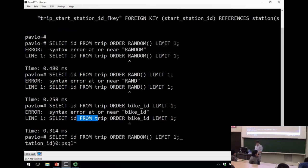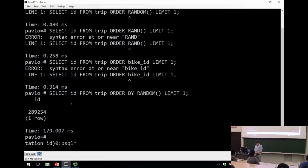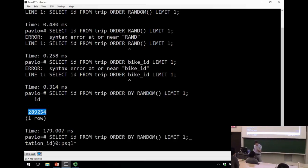Oh, I'm an idiot, sorry. I'm using by. There you go. All right, so basically what I'm doing here is it'll assign a random value to every single tuple and then sort based on that. So this is a hacky way to jump to a random tuple. Don't do this because it's actually really slow.